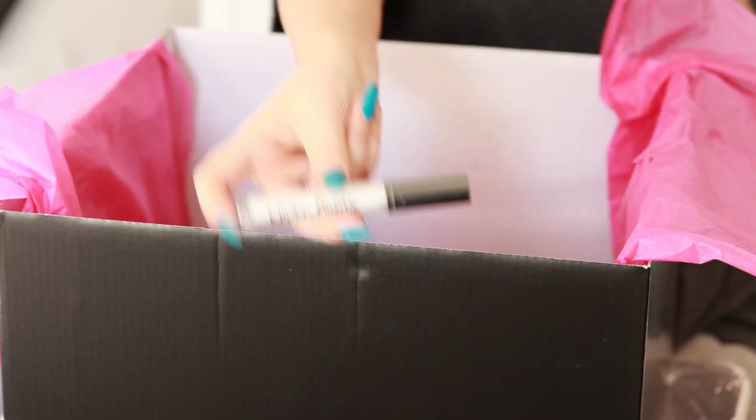I love this. This is a clear lip lingerie glitter. So I guess it's kind of like a lip topper. And it's in a clear glittery colour, so you could probably just put that on top of a regular lipstick just to give it a bit of a sparkle. That's nice. I like that.